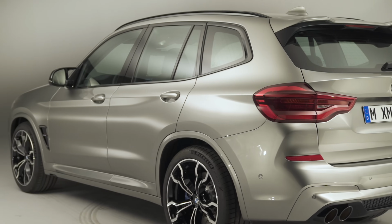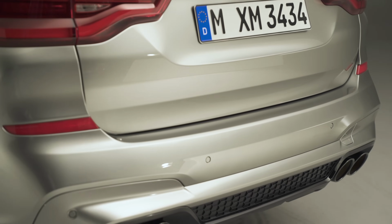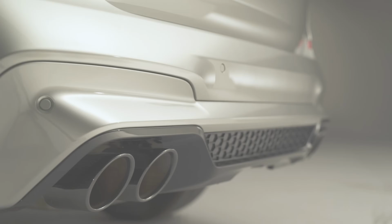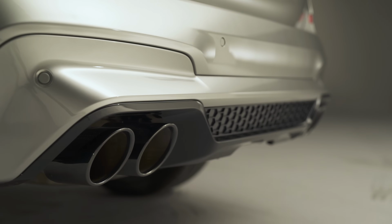And if you want the full hurricane, you can get an uprated and louder M Sport exhaust system which, according to BMW's press release, produces a sonorous timbre. Now I have no idea at all what that means. Feel free to enlighten me in the comments box below.